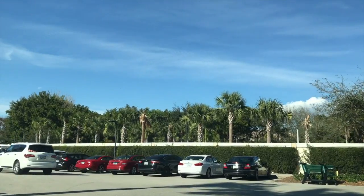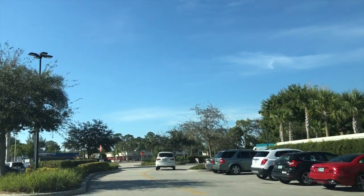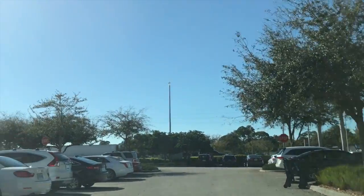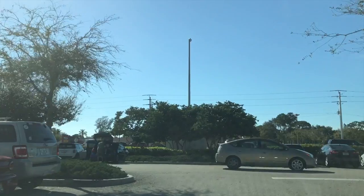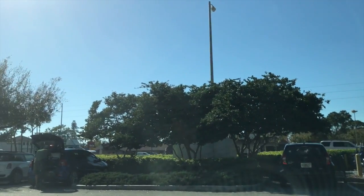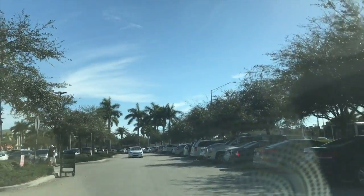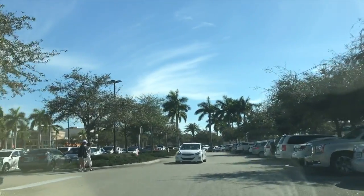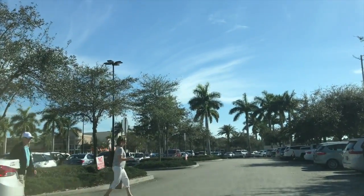I'm going to turn around just so you can see the stores on the other side, and then we'll shut things off. Give you a little tour through the parking lot here, just to make sure you have a chance to see the other things that are available in this area called Mercato. Again, there's an entrance off of 41, as well as one off of Vanderbilt.